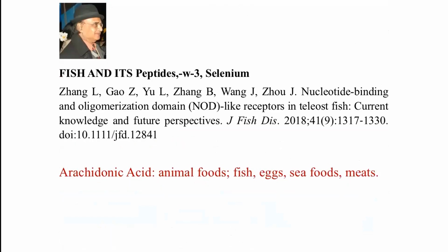Next slide. Yes, and in the fish you have not only fish omega-3, but also fish peptides and selenium. They also enhance immunity. Next one.